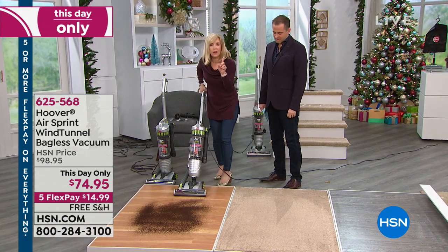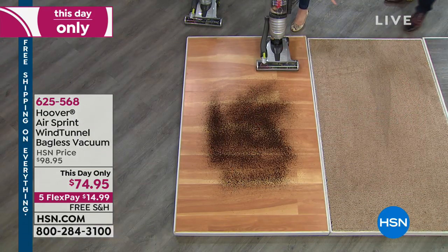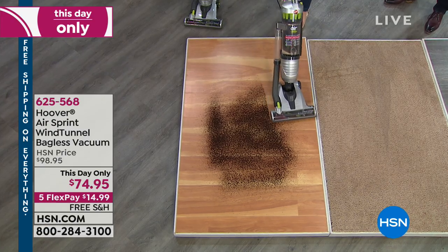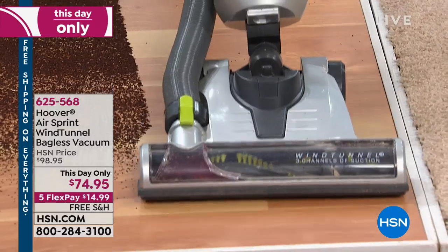So I want you to look on the hard floors right here. I want you to look because you have your brush roll on for your carpets. That's what gives you those nice lines. And then it shuts off. There's your off right here. Again, you're in control of that. Yes. Right at the top, easy and simple.